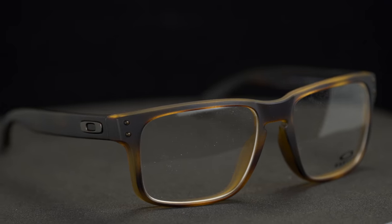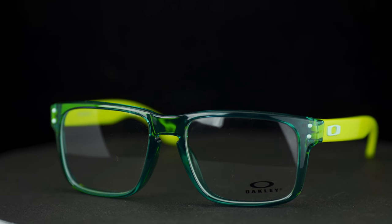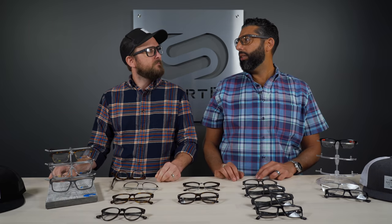If you're looking for something bold, something a little bit loud, something a little bit more West Coast inspired, if you want to kind of make a statement with your sunglasses, I think this is a great choice and it works great with the transition lens, by the way. It's awesome. Yeah, I love this. And that's the 54, I'm wearing the 56. It's the Holbrook, it's the classic. I mean, can't go wrong.